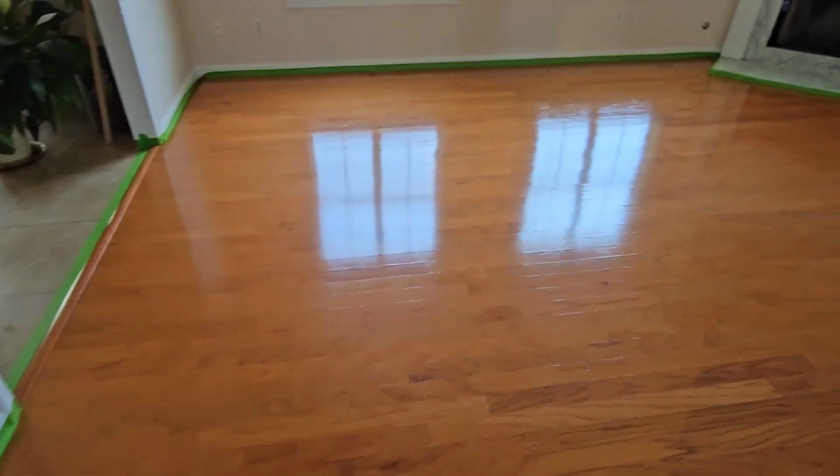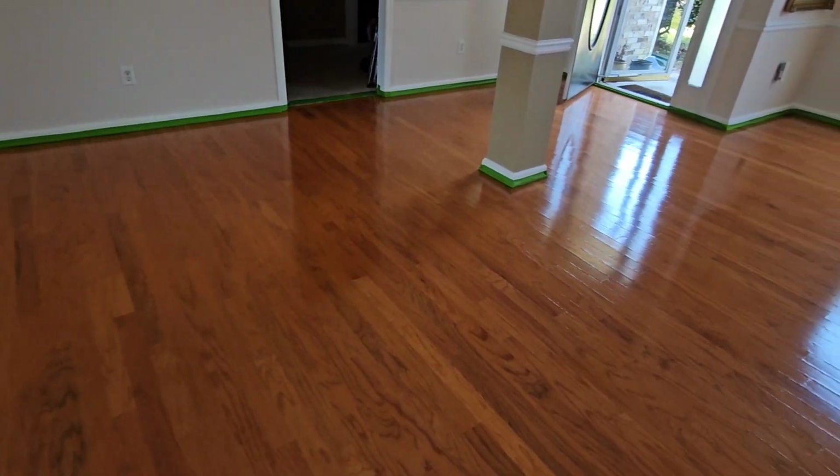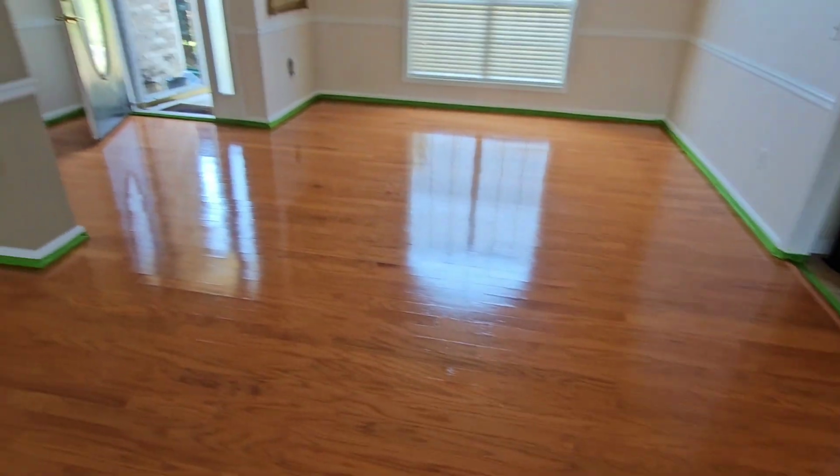So that's gonna do it. Oh, that floor looks good. It looks good. All right, and then Christian and them should be back. I think they're coming back tomorrow to put the furniture back.